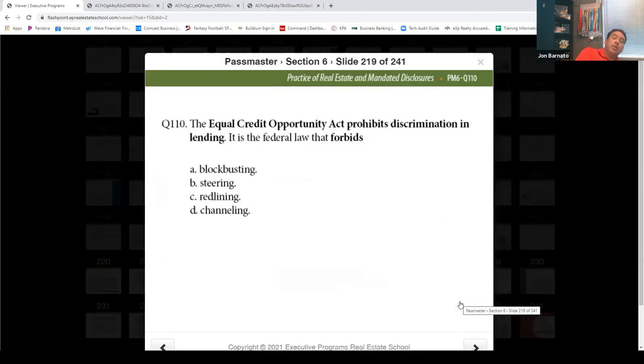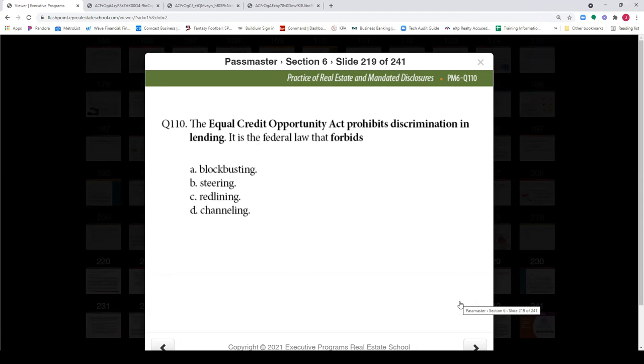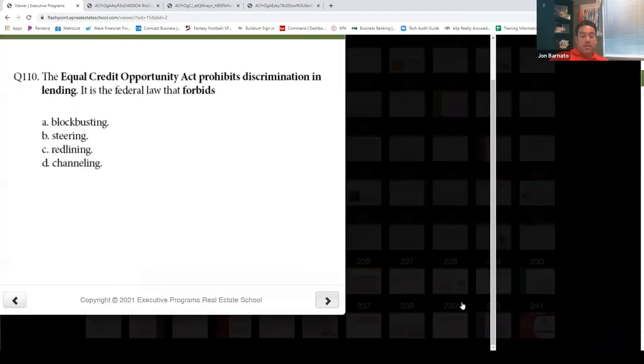The Equal Credit Opportunity Act prohibits discrimination in lending. It is federal law that forbids. Ooh, what does it forbid? C. Correct. It prevents redlining.